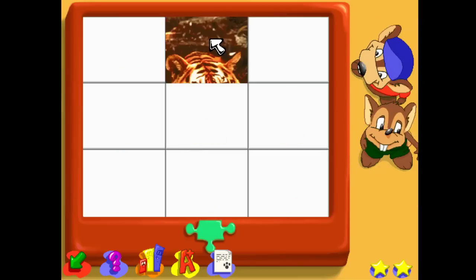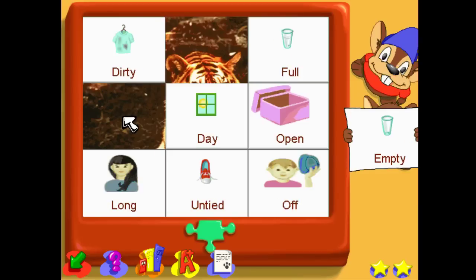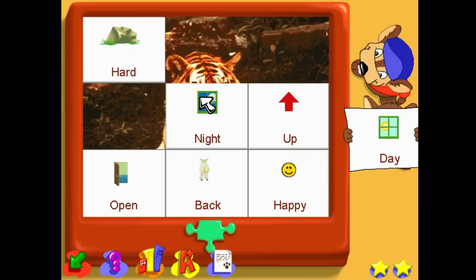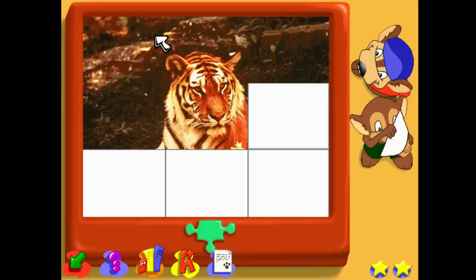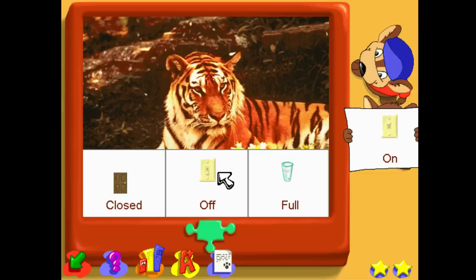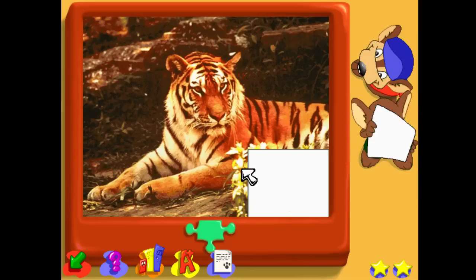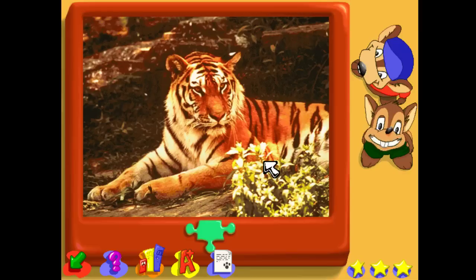Find the front. Find the up clean. Find the up full. Find the night. Find empty. Find the object hard. Find off. Find the hard. Night. Wow. You got all the pieces. Cool picture, huh? Wow! You're a real whiz at these puzzles. You get a star.